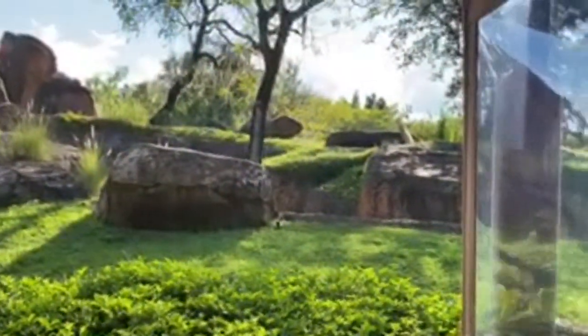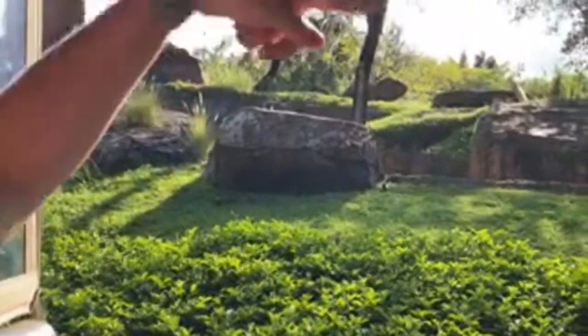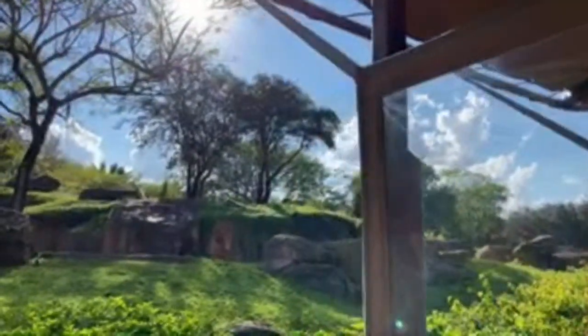Okay, there's a lion. I can't see it though. Right there. Oh, okay. All right, Clyde, there's a lion for you. It's hard to see through the glass, but he's right there. He's blurry because of the plexiglass. Let's see if we can get him.